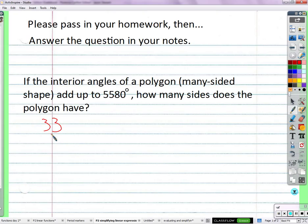We would divide 5,000 by 100. No, wait. I want you to help me come up with the formula. If I gave you a 27-sided figure, this is the formula that I would use. I would take that number and plug it into this formula. Okay, let's try this.